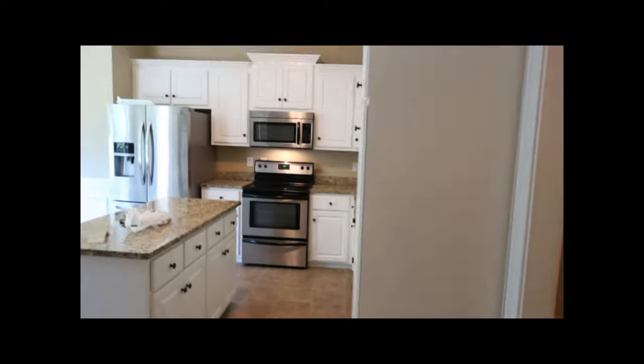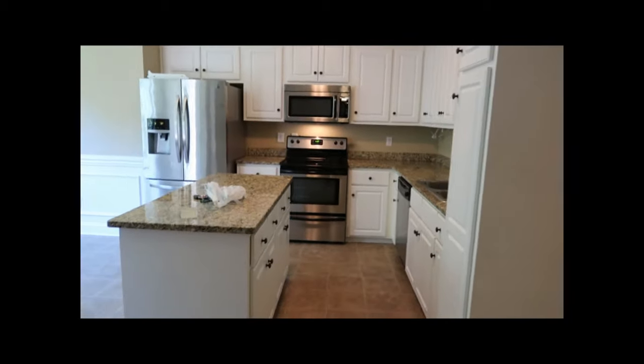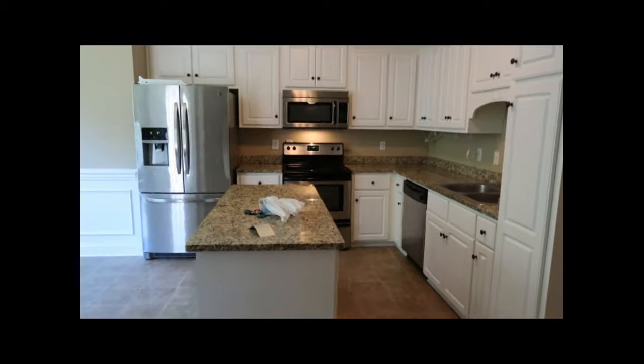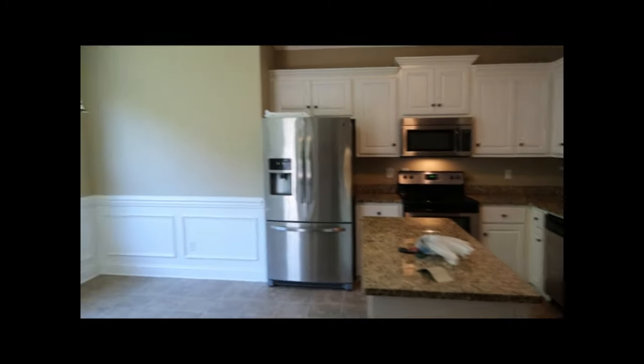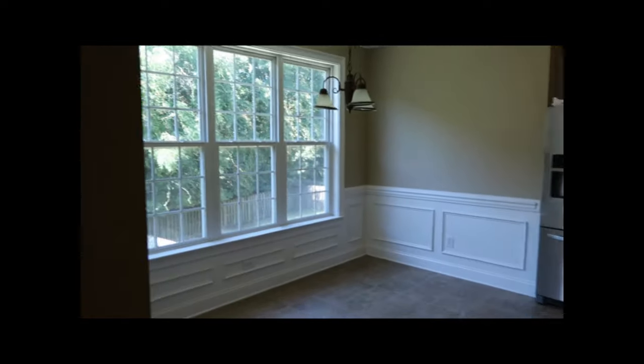But here's the living room. Pretty decent size. I just got this fan installed in here not too long ago, and it comes with a remote right here. Here's the kitchen. Like I said, I used to love this home when I first got it. I think I was 26 when I purchased this home. It was just me and my daughter. It was the perfect size.